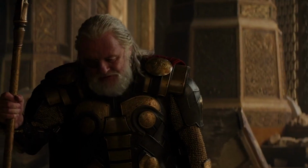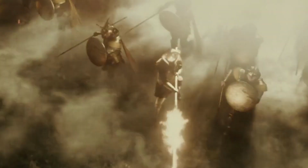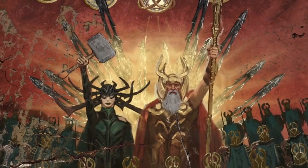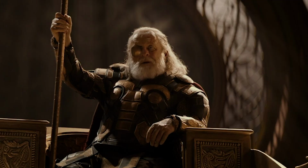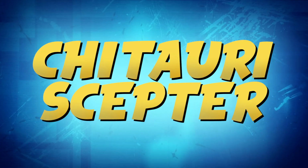Gungnir allows Odin to channel Odin Force and bend it to his will, emitting powerful blasts of energy and blinding light which can stun enemies. During battle, it's a worthy match for even Thor's mighty hammer Mjolnir. As we learned during Thor Ragnarok, Odin was once a mighty conqueror, and this spear was the weapon which made it all possible.